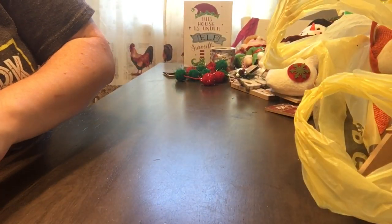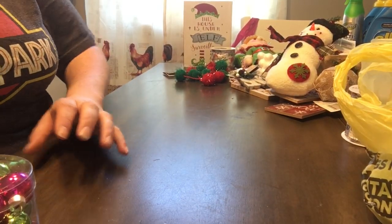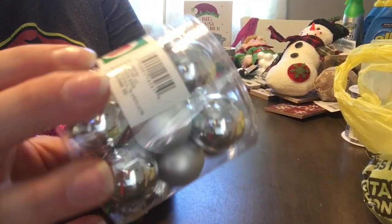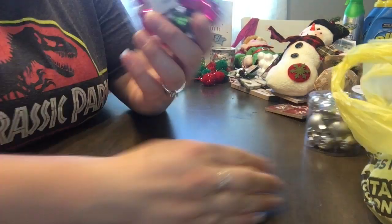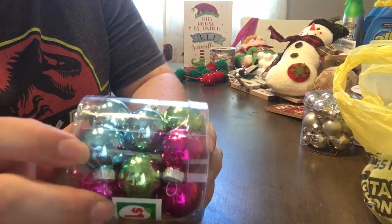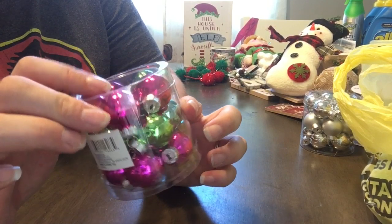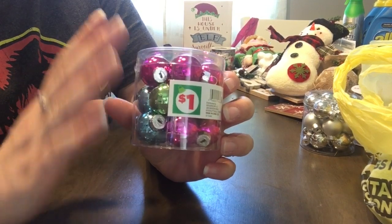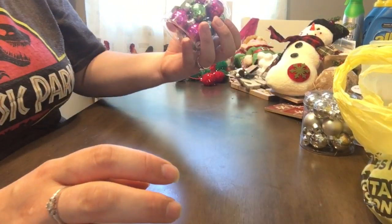What else do we have from Dollar General? We've got these packages of ornaments. Now I somehow seem to be missing one. Oh, no, there it is. So these two little tiny packages of ornaments. These are just silver, and these were $1. And then these are like funky, fun, girly colors. So I do have a DIY coming up using these, and these were exactly the color that I was looking for, so I'm really excited that I found those.